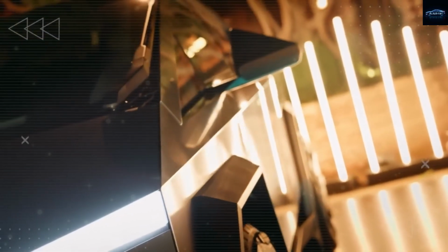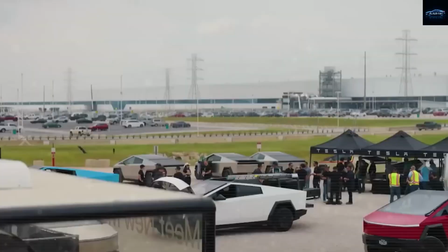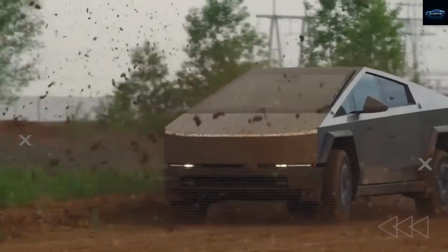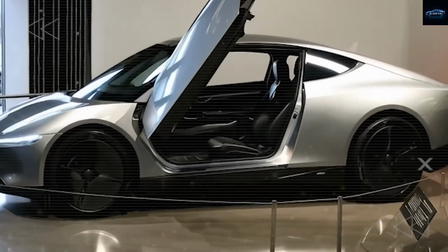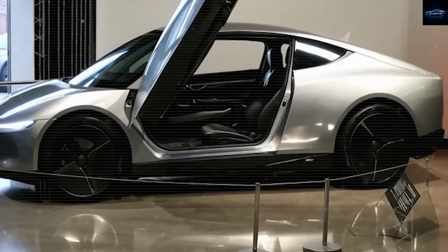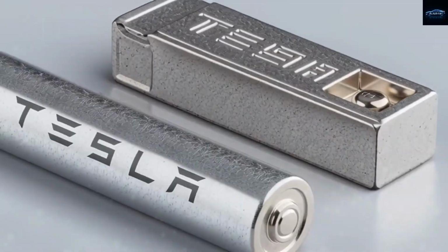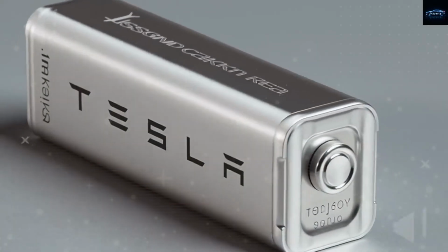Weight also plays a role. Aluminum-ion cells are up to 30% lighter, which could reduce the Model 2's total weight by 150 to 200 kilograms. That improves speed, extends range, and boosts overall efficiency. Even with a smaller battery, the Model 2 could still travel 400 kilometers thanks to better energy use and less drag. When you combine all of this, lower price, faster charging, lighter build, and stronger performance, the Model 2 becomes more than a cheap EV. It becomes a smart, practical electric car that's easier to own and more enjoyable to drive.